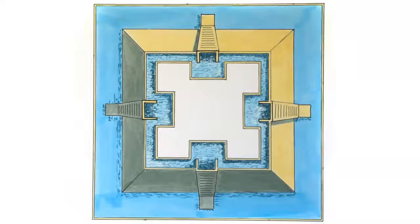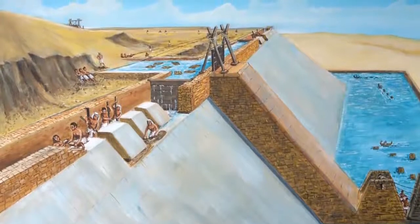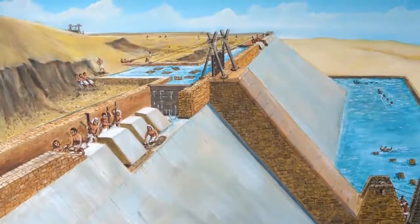Due to the enormous amount of blocks on the lower levels, a lift shaft would be built on all four sides to speed up the erection process. The perimeter casing blocks are floated into position first, and then a small wall is built on top to form a gully.